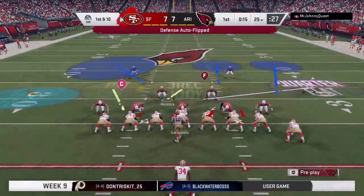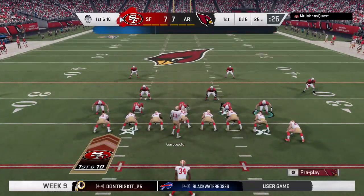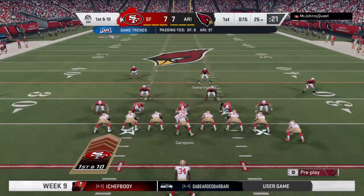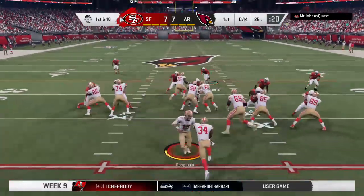The offense back out there at the line, ready for their next drive. And they hit the home run last drive. One play on the ground all the way to the house. Now the defense, maybe they're expecting a run here.